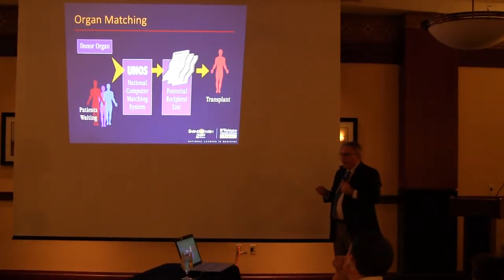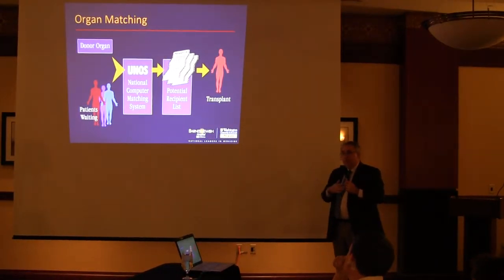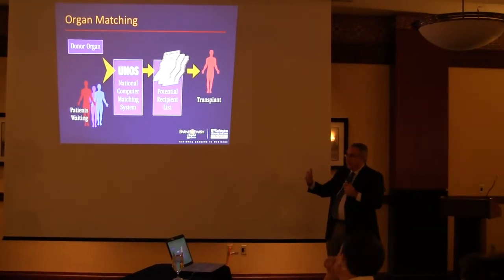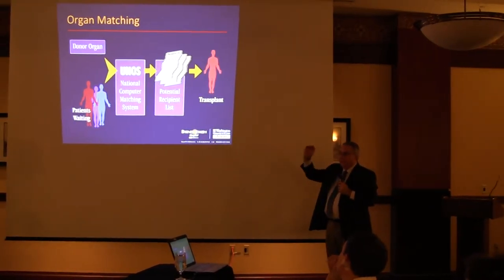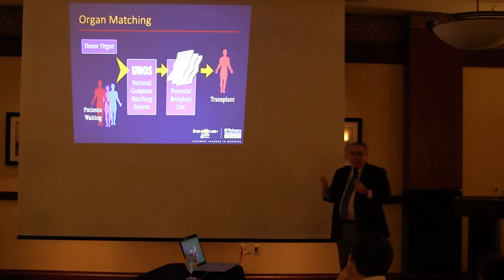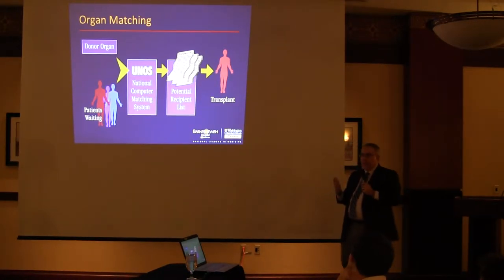Consented for transplant, and we've evaluated the donor to make sure it's a good donor. Then they run a match run, and basically the computer spits out a list. Some of the things around matching include size, so a heart has to be fairly close in size to the person that's getting it, not exact.